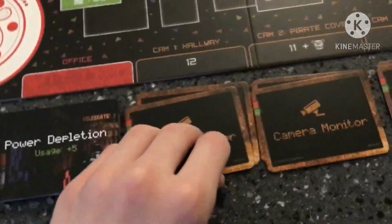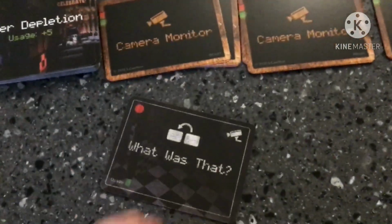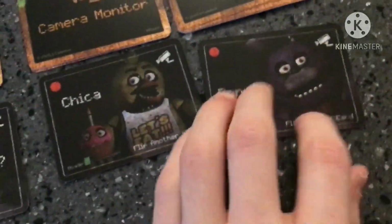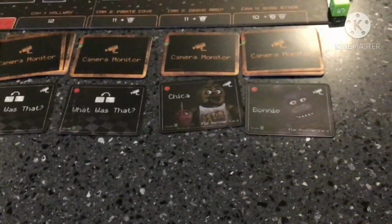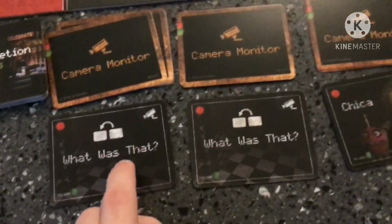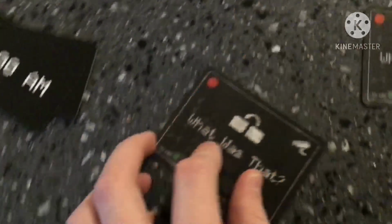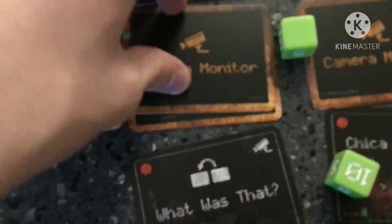Okay, we're on the next round. Let's do it again. Okay, I think I'm gonna react to this. Hopefully I don't get a bunch of power depletions. Chica. I can only react to 2. So I'm gonna react to this, what was that card, and I'm gonna react to Chica. So let's throw 2 dice. 10%. So that'll bring this down to 75. We're gonna take that and put it away because I reacted to that. This I didn't react to, so I will take this card.